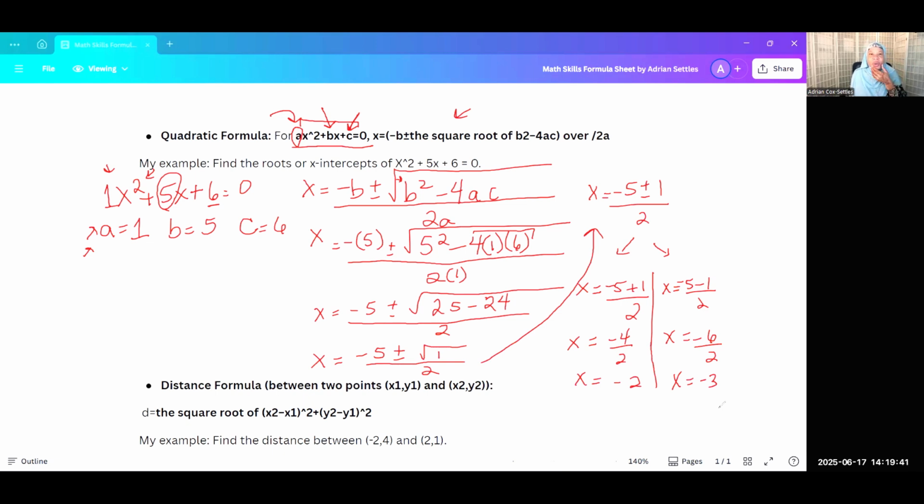Now, the best thing to do, a lot of times, you can go ahead and plug it in real quick and see if it works. Or you can set it up like the FOIL method to check and see if you got it back. Since I don't have a lot of space, instead of doing the full method and checking it that way, I'm going to come over here to the original formula and plug the numbers in to see if it works. Okay? I'm going to do it this way.